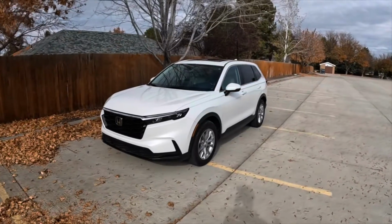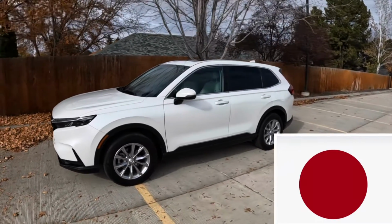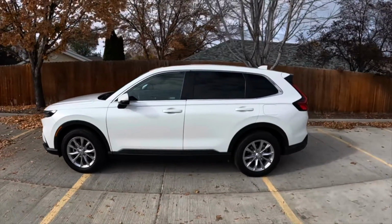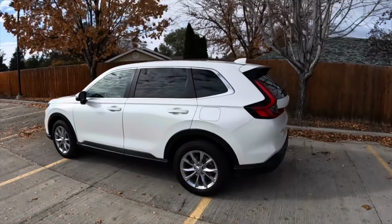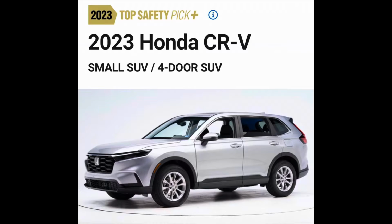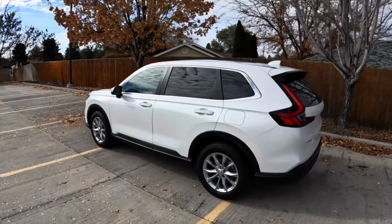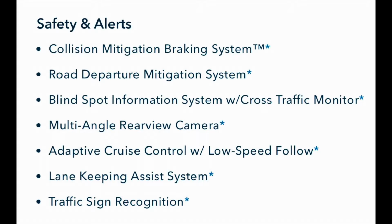So here's where things get interesting. Honda is a Japanese company, and those other 3 competitors I previously mentioned are also Japanese companies, but the CRV seems to start at a few $1,000s more than the base model of those other competitors. And I think the theory is because this is a top safety pick, plus it has a whole boatload of active and passive safety features to help you avoid accidents, but also it's a 5-star crash test rated vehicle, so if you unfortunately ever were in an accident, you would survive.